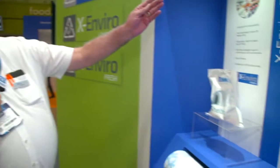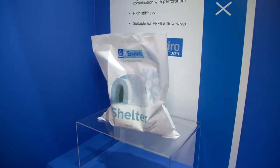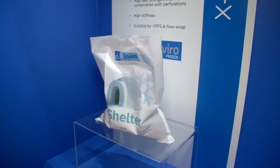That's true. Yeah, we've got 4 products we're promoting today. All of these products are fully recyclable. And BPI Group, which is part of the Berry organisation, we're also the largest recyclers in Europe, and we recycle about up to 130,000 tonnes of polythene. These are all made out of polythene. We have our Enviro Frozen, which is basically run on vertical form fill and seal, so it can be run on machines that have got constantly heated jaws.